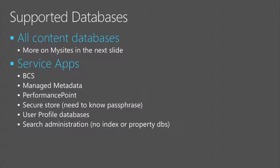User profile is a special one, in many phrases, special. Your user profile service has three databases: social, sync, and profile. The profile database stores your people information, your about me things, their habits, their pets' names, all that kind of stuff. The social database is all the tagging and newsfeed, and the sync database is kind of scratch space. It's the way, when the user profile service is mixing and matching things from AD and SharePoint, it's kind of writing things on the back of its hand and all that.